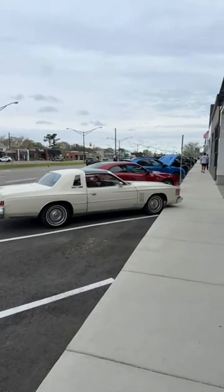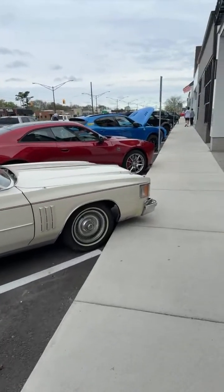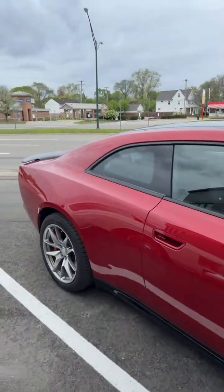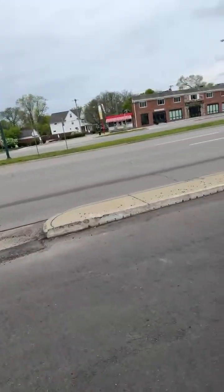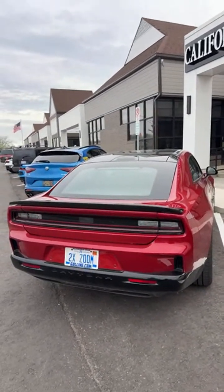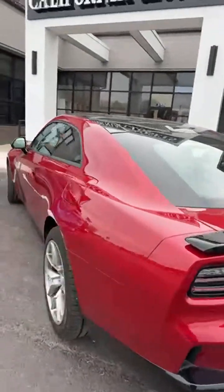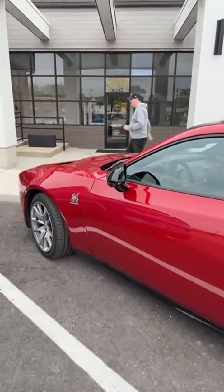Of course, there's our ride. 1979 Chrysler 300. Next to a 2024 Dodge Charger Daytona. All right, how many people hate the Charger Daytona? I want to know. The reason why I say it is because you might see one on the channel very quickly.